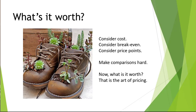Absolutely, you have to think about the cost, and you need to consider the break-even point, and you need to consider the price point. We also need to make comparisons more difficult, and that's why I have the shoes there. In marketing, we know there are products called signpost items. Those are things like a gallon of milk or a gallon of gas or a 4-inch geranium or a 6-inch poinsettia. Those are the very common products where people are easily able to compare prices. And when we put plants in larger containers and different size containers, it makes those comparisons difficult. And that's really where we can nudge the price point up.